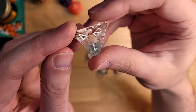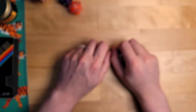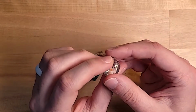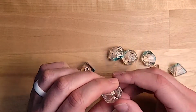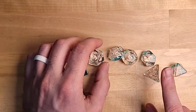Do I regret my decision? No, absolutely not. But I kind of really want to complete the set as well by getting the other ones. But yeah, these are a really great set. I like the fact that these ones don't have sharp edges, so that's nice. It's nice to have dice that don't have edges that will cut you all the time. I think sharp edge dice are really cool, but I'm starting to appreciate the fact that the round ones are just a little bit easier to handle sometimes, especially the D4s.